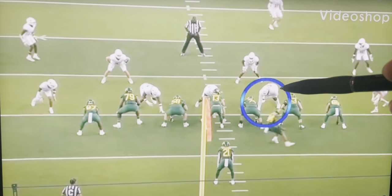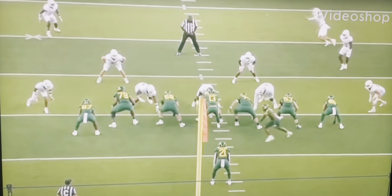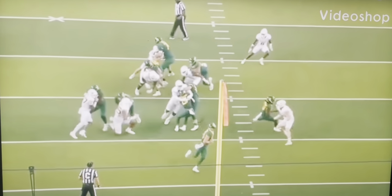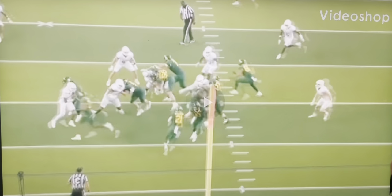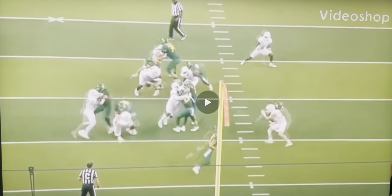So he is lined up as a 3-tech. These two are 3-techs, this is a 0-tech, outside linebackers and your middle linebackers. This is your prototypical base 3-4 defense. So here he is right here. You're going to see that get off right there and again, number 53 has no chance. I mean, his size, just a stout run defender. When you're running a 3-4 defense, you need guys like this that can stop the run, that can clog the lane, that can get that push in the backfield.